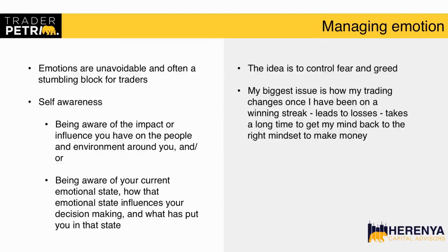So managing emotion is a relatively important concept because I think that emotions are probably the biggest stumbling block for traders. And there's no way that you can get rid of emotions. So don't think that to be a successful trader, you need to be the stone cold sort of trader that has no feelings and just always keeps his cool. Because that's not the case.